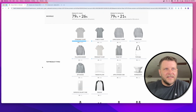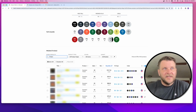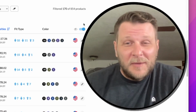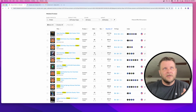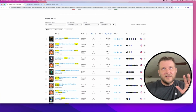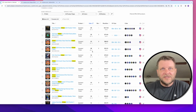And then I'm going to scroll right down here, and I'm going to type in Eclipse. Now when I type in Eclipse, it's going to filter out any of my shirts that have sold that have the word Eclipse in the title. So this should be everything. And now I'm going to do what people normally never do and remove the blur. So now we can take a look here. I'm going to scroll through these and we'll look at a couple, but I've got it sorted right now by sales. So this is my best-selling design and they're decreasing.